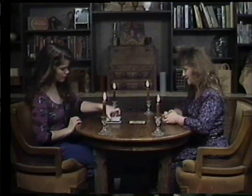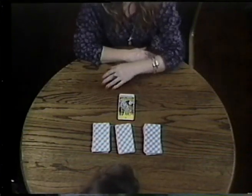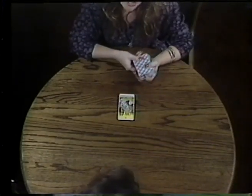Ready? Sure, let's do it. Just cut the cards with your left hand, making three stacks from left to right. Like that? Just right. Now I picked them up in the reverse order, and we're ready to start. Well, do you want to know the question? Actually, no, not yet. I like to go through the layout as a general reading first, just to get a feel for what's going on.